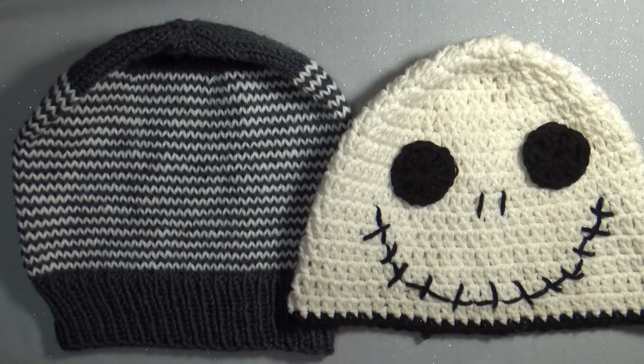Crochet or knit? Do you think everything looks great when it's crocheted? Do you think everything looks great when it's knit? I would love to hear your guys' opinions. Let me know what you think.